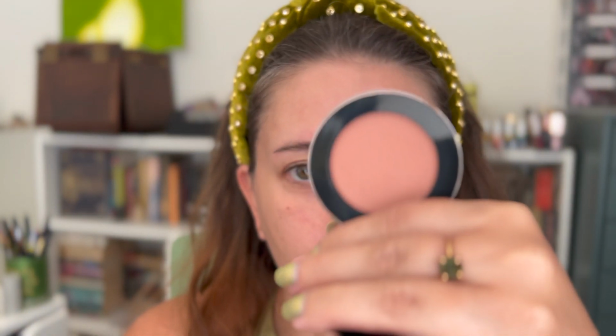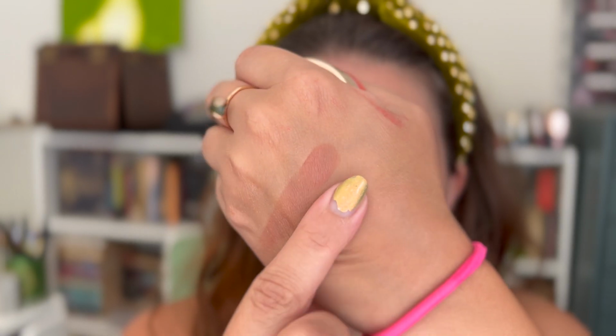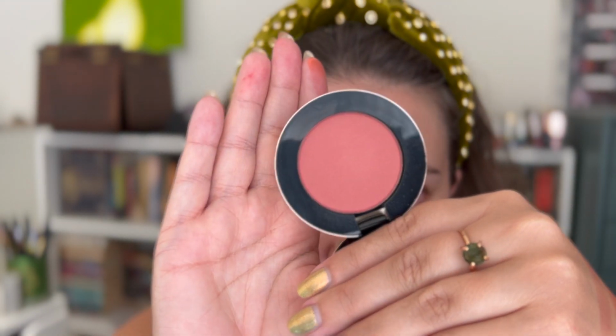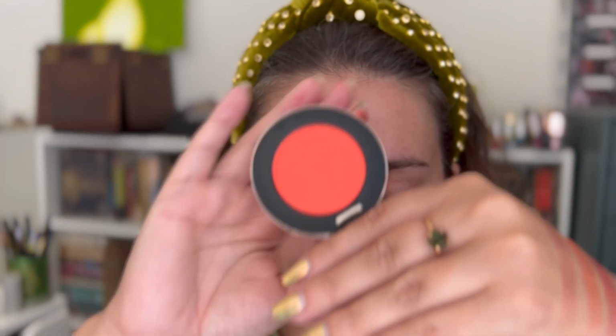So I have the Skin Mimetic Micro Suede blush. I have 4 of them. This is Celestial Rose. And I like their blushes because I think the undertones are a little unique. So that's Celestial Rose. Next is Amber Glow. This one's less unique, more a very me shade. New Moon. And Vivid Dream.